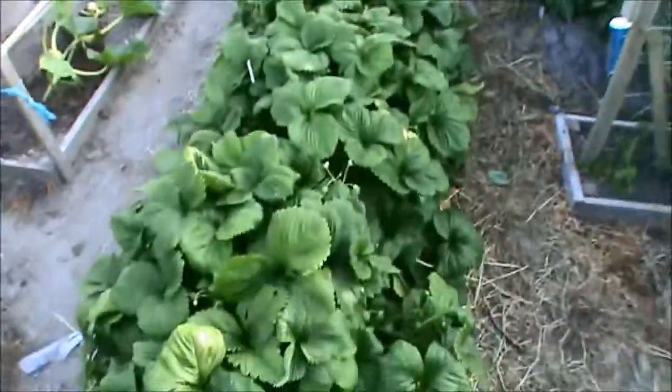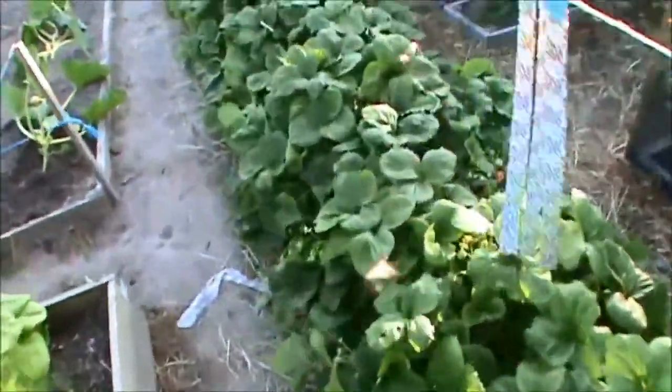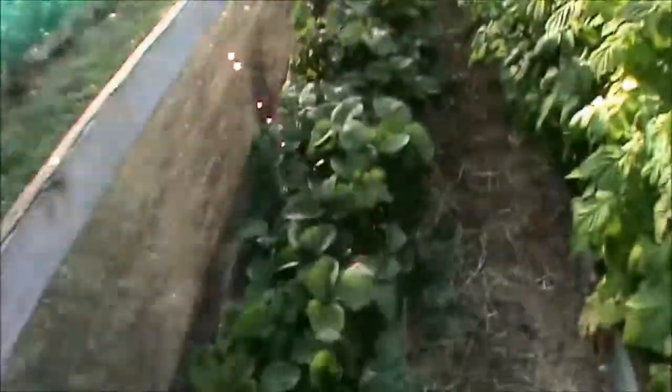I've harvested some strawberries, just had a few from this big row because they're just sort of coming into season now. So I've had a watering. I've not fed them, I haven't got time today. I've had a couple of trays of strawberries out of that row, which I'll show you in a minute what I've harvested.